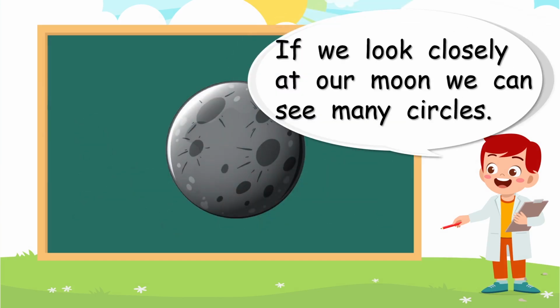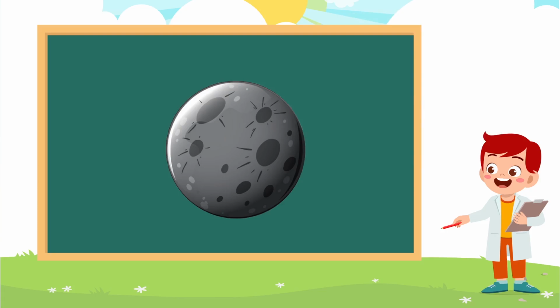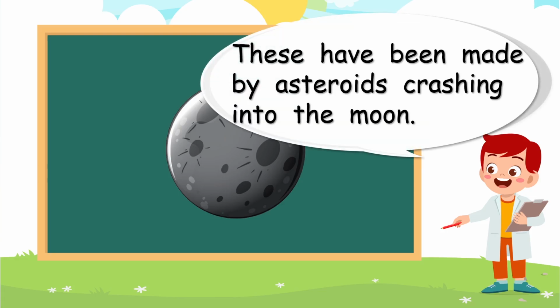If we look closely at our moon, we can see many circles. These have been made by asteroids crashing into the moon. Now, there's no air really around the moon, which means there's no wind. So when an asteroid hits the moon, the shape that it makes stays there for a very long time.